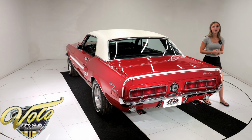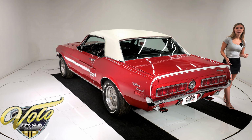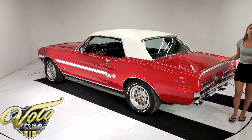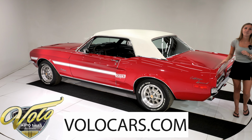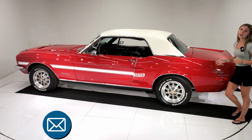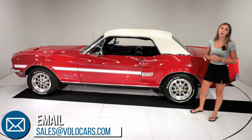So this is a special Mustang that's very rare and desirable. It's a baby Shelby. Actually, there's nothing baby about this car. If Shelby built a coupe, this is what it would be. This is a very nicely restored example with a great curb appeal and a long list of options to make it a comfortable driver car for you.